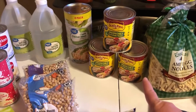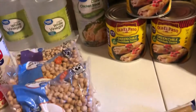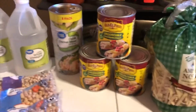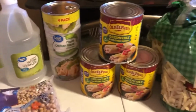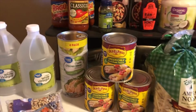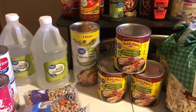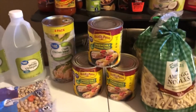Green chili enchilada sauce, finally found it. I tell you what, I don't know what the deal is, but it's been cleaned off the shelves the last 2 months, seriously. So all I could find was red enchilada sauce, and I like this green enchilada sauce in my brown beans. I call it Jerry's beans, and I'll have to do a recipe on that sometime soon because it is so delicious. Everybody that eats it says it's so yummy, and it's real simple and quick. It hits the spot in the wintertime.